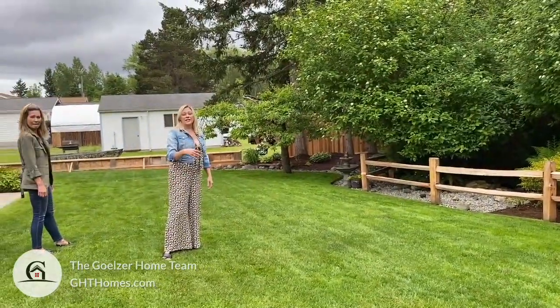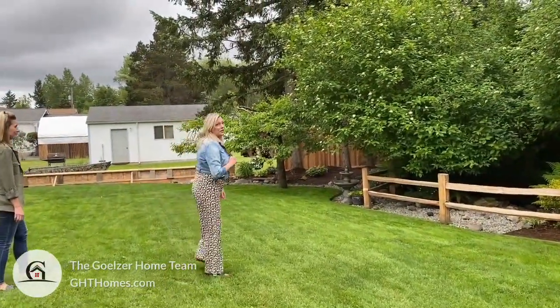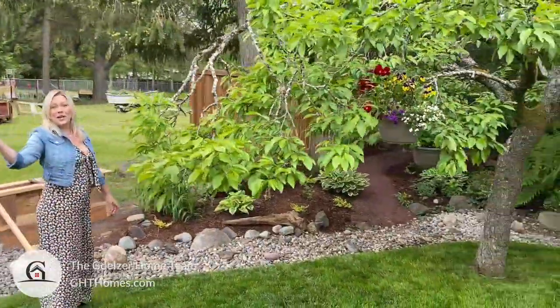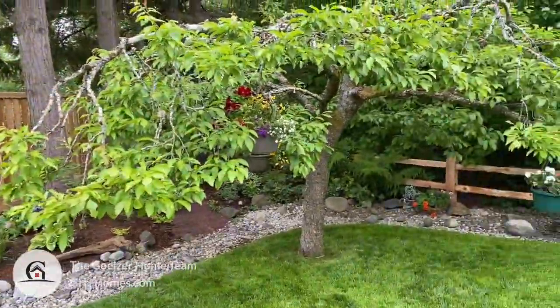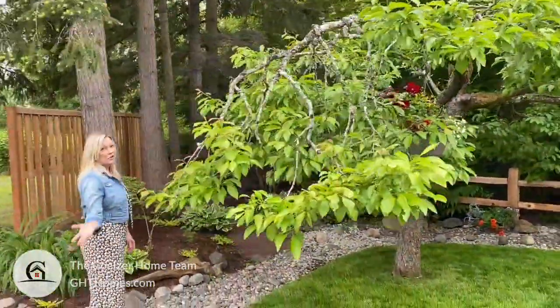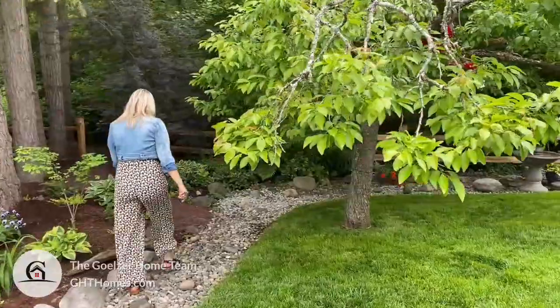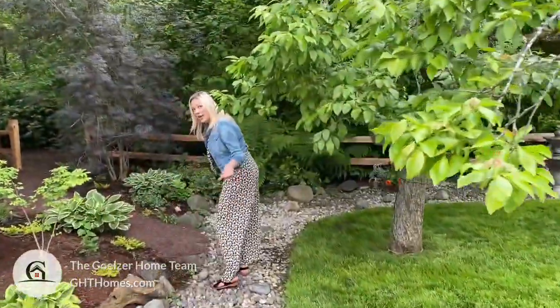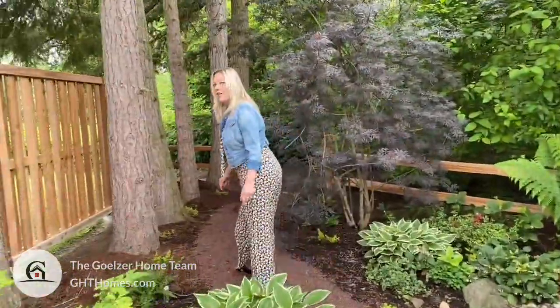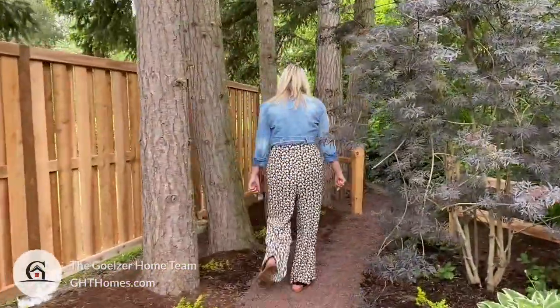But come on over here because I want to show you a cute hidden treasure. All right, so we talked about earlier the apple tree out front. This is the plum tree. Look at how beautiful it is. But we're not done with our tour. Come on back here. So we're gonna walk through this dry riverbed, through the freshly laid red rock.